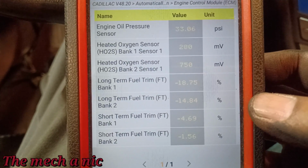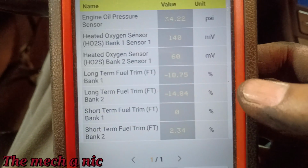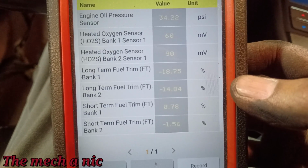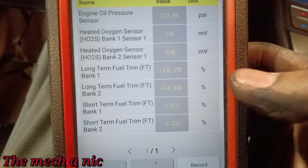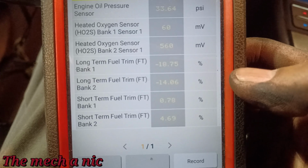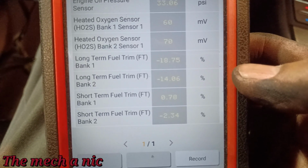Okay, so looking at the long term, we want to see that continue to drop. Remember, before, the long term was at like negative 32. And as it runs, I want to see those numbers. Well, we're already at an improvement, because we went from negative 32 to negative 18 on bank 1 and negative 14 on bank 2.